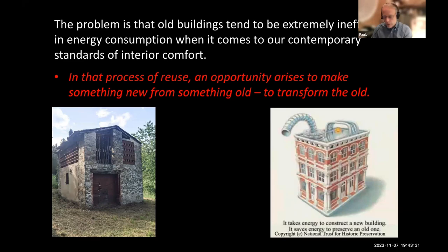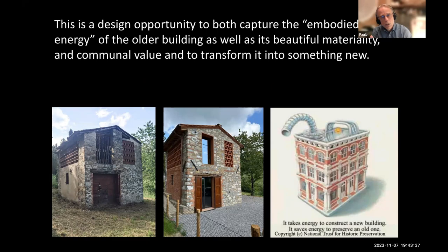This opens up a design opportunity to both capture the embodied energy of the older building, but also to capture some of the special features of those older buildings, their material qualities, their communal value. The fact that these buildings have been standing in a particular place for a long period of time means that they have acquired a certain persona within the context of a community, and that's also of value. Those values are things that our new use of those buildings should be bringing to the fore.